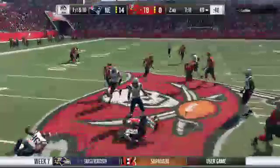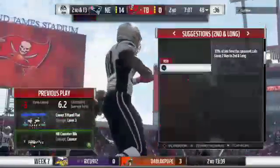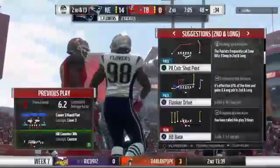As they run the counter play, and they go backwards here, losing yardage back at the 48-yard line. That'll set them back with a loss of three on the play, and that'll make this a second and 13.